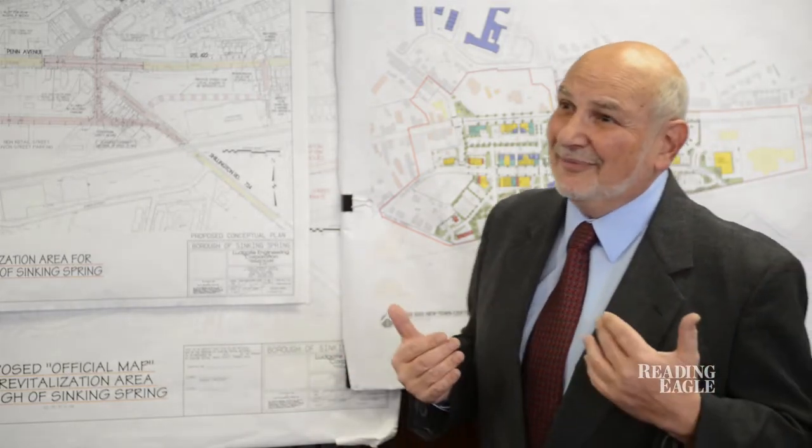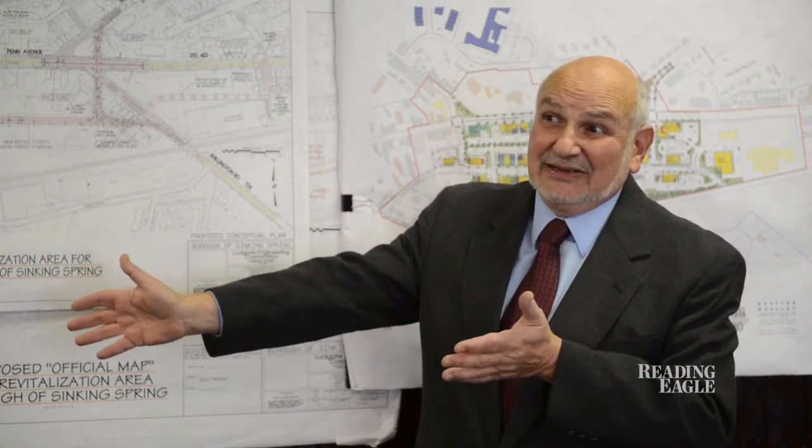Their children have already been raised. Their children have moved back to the cities where the action is. The young people want to be in the cities where the action is. And the people like myself, the older people who have lived in the suburbs and who have thrived there, essentially, don't want to be there anymore.